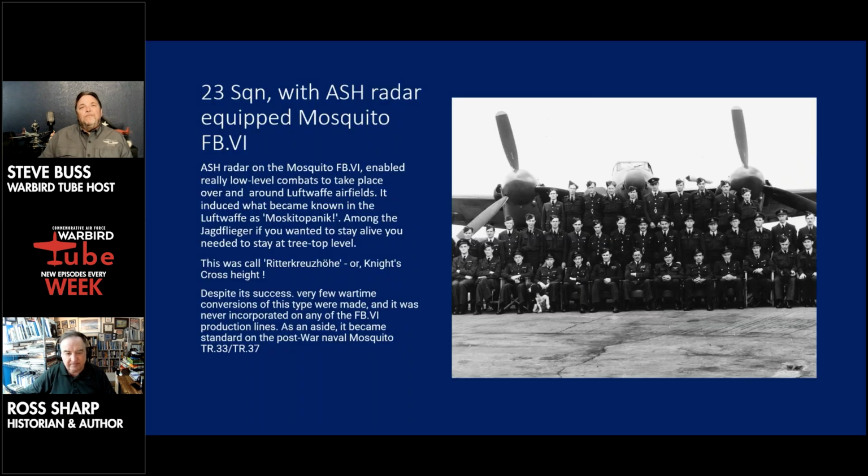Okay. There we are. 23 Squadron with ASH radar-equipped Mosquito FB6. You can see that's one after George and Paul had been posted out after they'd become tour expired, because neither of them are on the photograph. And you can see the thimble-type nose in front of the Mosquito. So it enabled really low-level combats to take place over and around Luftwaffe airfields and fighter beacons.